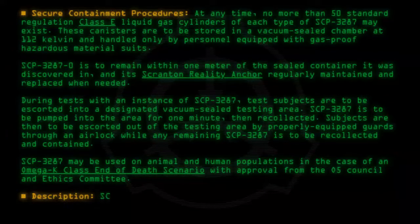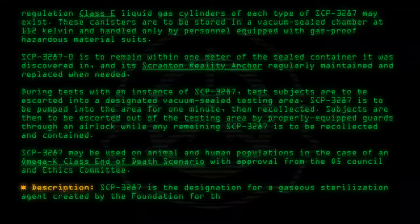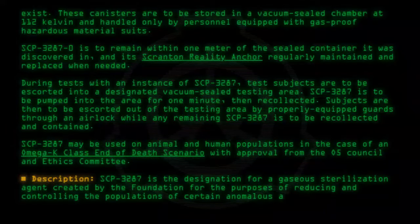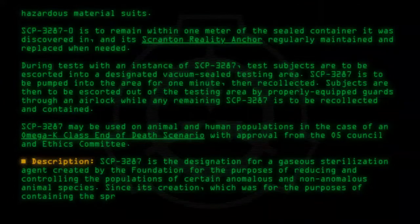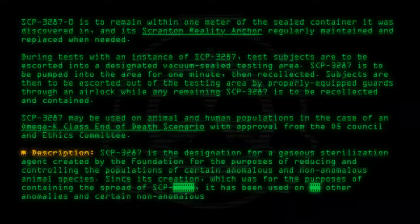Description: SCP-3287 is the designation for a gaseous sterilization agent created by the Foundation for the purposes of reducing and controlling the populations of certain anomalous and non-anomalous animal species. Since its creation, which was for the purposes of containing the spread of an SCP, it has been used on other anomalies and certain non-anomalous animals.